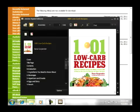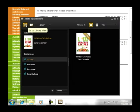Now, what I like to do with my portable e-reader is, because it is equipped with Wi-Fi, I can download directly to the e-reader instead of going through my PC. So what you would do then is just access the Overdrive webpage the same way on the PC, but do it on your e-reader, and then you can just download directly to it, and you won't have to go through the transfer.